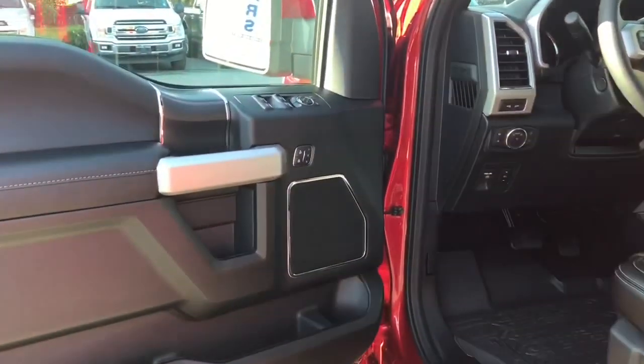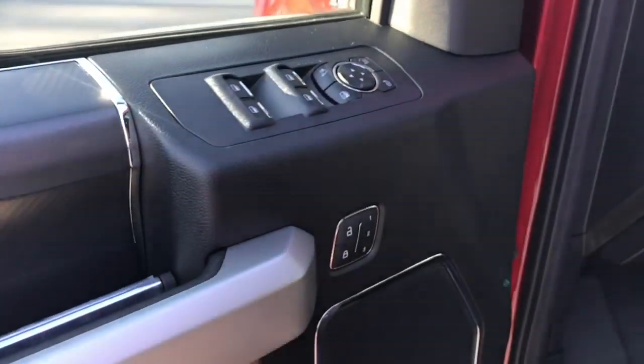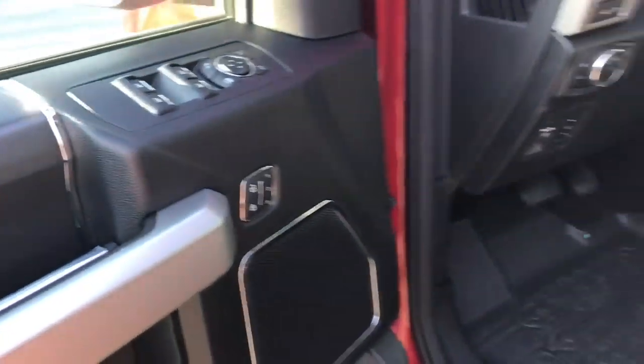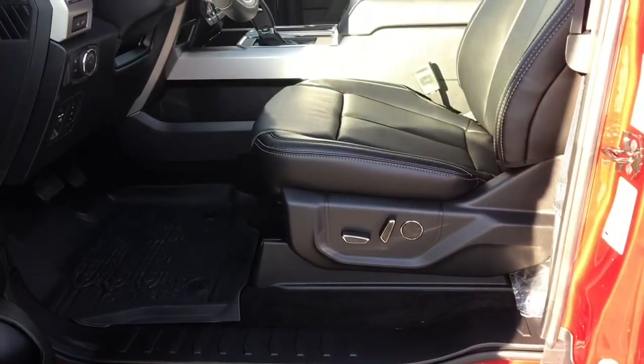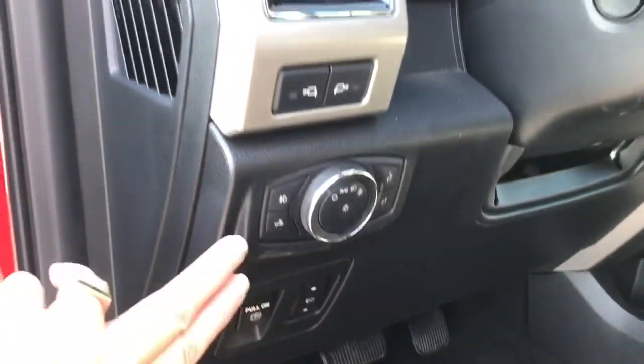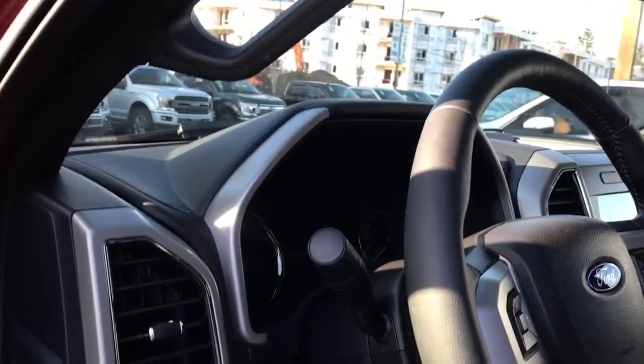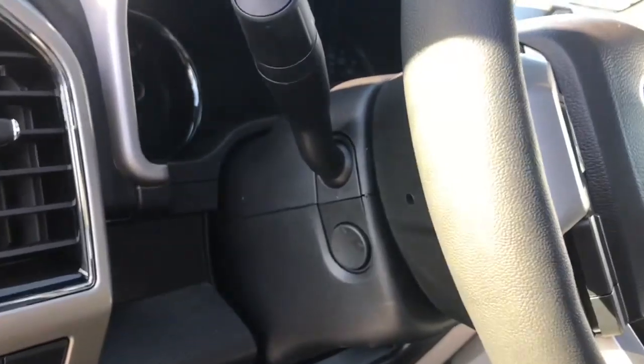Speaker in the door, as well as power locks, windows, and mirrors. You also have power folding mirrors, as well as 3 memory positions. The driver's seat is powered with lumbar. You have an electronic parking brake, power pedals, lighting controls, LED side view mirror spotlights, grab handles in the body, as well as power tilt and telescoping steering wheel.